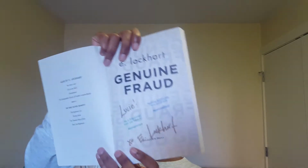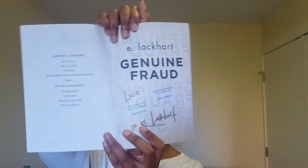It's signed and everything. And there's some stamps in there too. So there's that. This is really hard to explain. Every time I've given a summary, I just read the back cover, but I'm too lazy to do that.